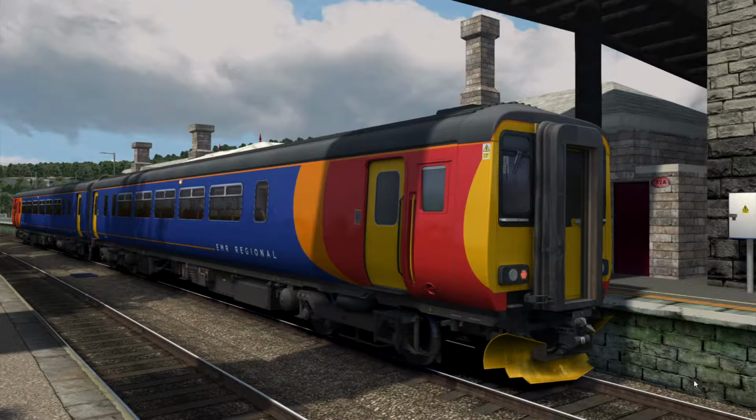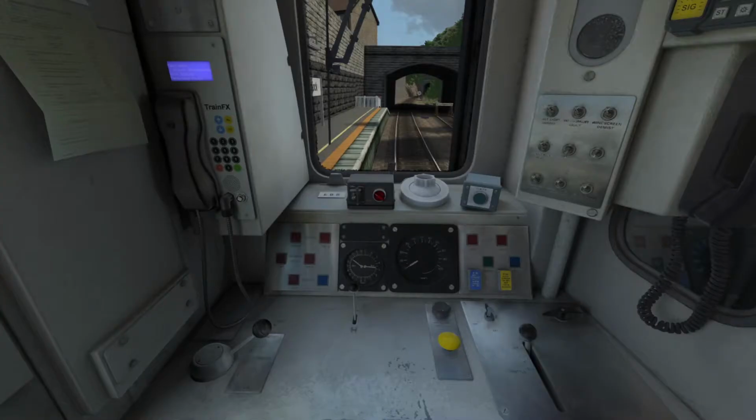My name is Emily Jane and today we are here at Matlock, Bath on the Just Trains Midland Main Line. Today we'll be proceeding from here, like I say, down to Derby with this class 156.